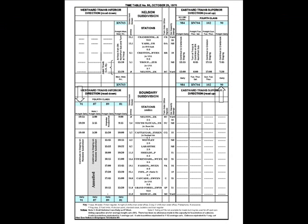On the back of every clipboard is a timetable. The timetable governs the Nelson subdivision and the Boundary subdivision. The Roslyn subdivision and Slocan subdivisions are dark. In general, trains outbound from Nelson, those are eastbound on the Nelson subdivision and westbound on the Boundary subdivision, are scheduled, although extras may run. And all trains inbound to Nelson, those are the eastbound on the Boundary and the westbound on the Nelson subdivisions, are run as extras.